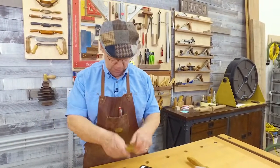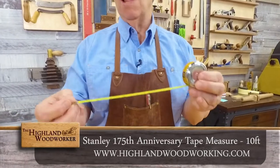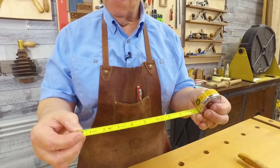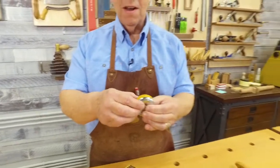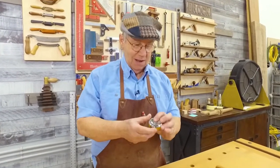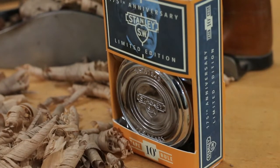Well, in his front pocket, he always carried a Stanley rule. And this is a 175th anniversary limited edition of a 1933 model Stanley rule. Beautiful chrome case. It's got a half inch wide blade and it's got a hook on the end. Everything going for it, but the best thing is it fits right here. It is just wonderful to hold, is well balanced, and is going to be with you all the time. Now, if it was good enough for my grandfather, it's going to be good enough for you.